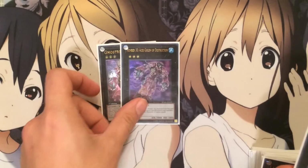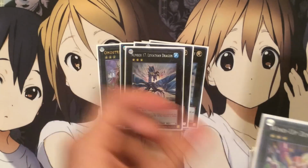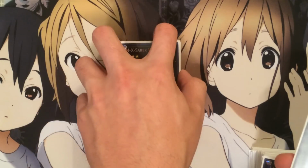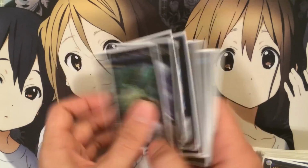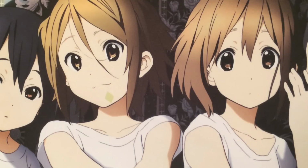For rank 3s, we have the pretty standard staple ones. Ghost Trick Alucard. I like to hold on to two Zeman, swapping that in and out of decks. Same with Levier. Invoker, surprised that card hasn't been reprinted yet. Soul of the Silver Mountain, and Malaya.